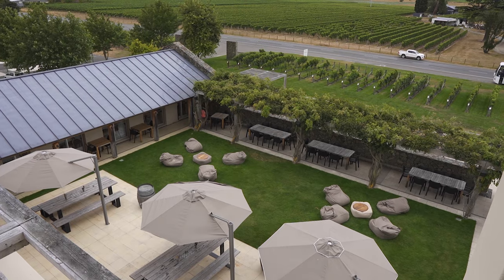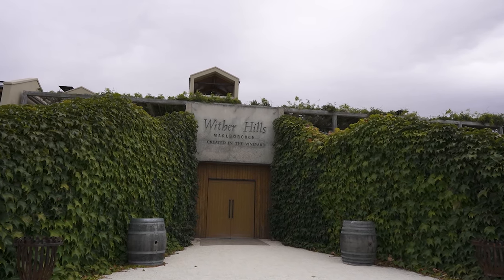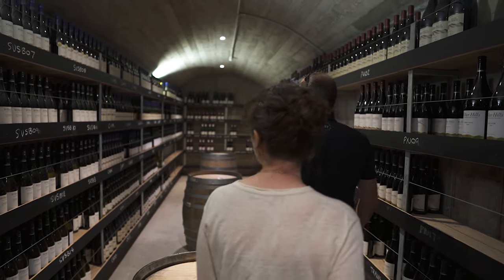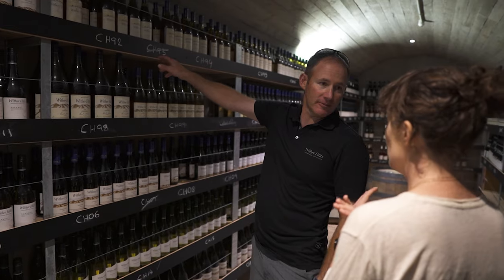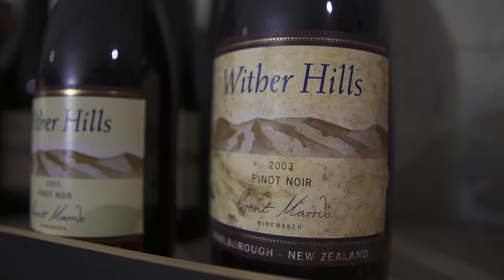In 2005, they opened a Cellar Door and a restaurant in this lovely barrel hall we're in. We're actually at ground level, but it was designed to have that underground feel and for the maturation of the wine, that ambient temperature. Middle of winter, it's around 13, 14 degrees. Middle of summer, it's around 14 or 15 degrees. It doesn't change very much, which is perfect for wine.